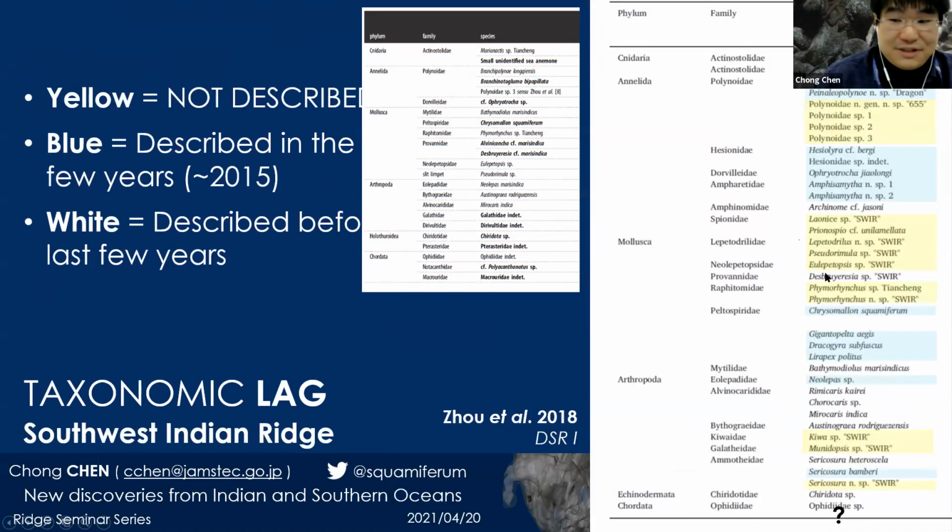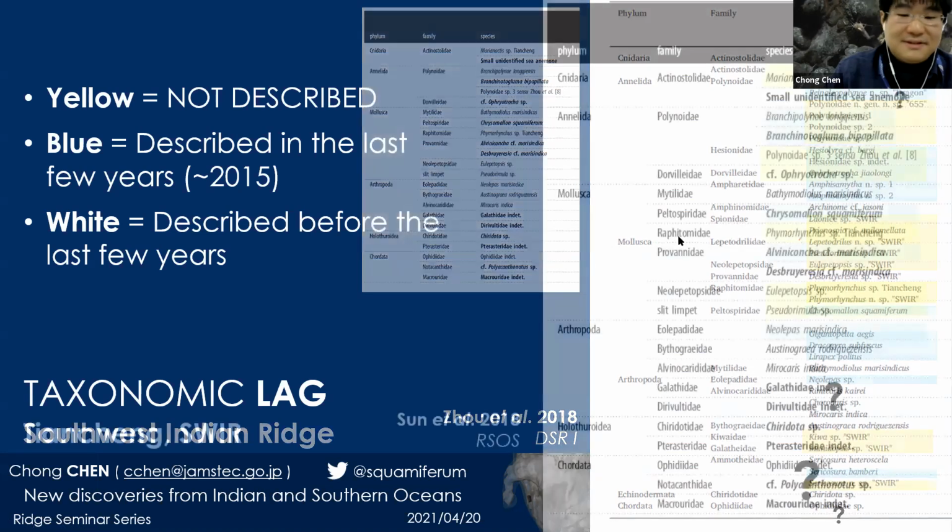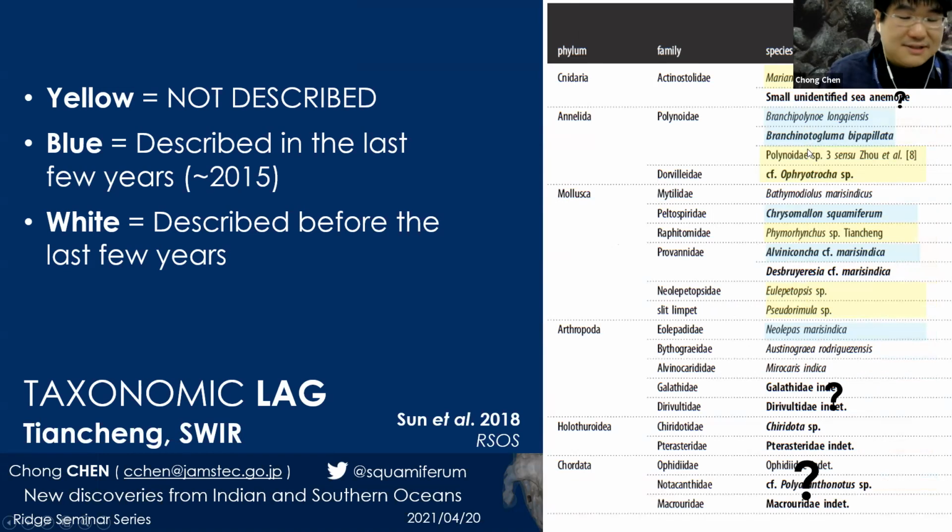And this is similar in Southwest Indian Ridge, because these vents share a lot of species with Central Indian Ridge, so some of these are described in the early 2000s with the white background, but although we have been working really hard in the last few years, these species mostly have been described after 2018, and there are still many species that don't have names. And then this is Chen vent field, which is the newest vent field we found from Southwest Indian Ridge, and we also have undescribed species from here. And these species are actually not all new species that were found from Chen. For example, Euleptopsis has already been known from Kyrie since 2001, but nobody has described this.